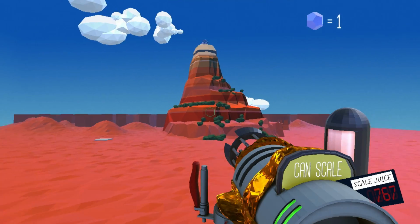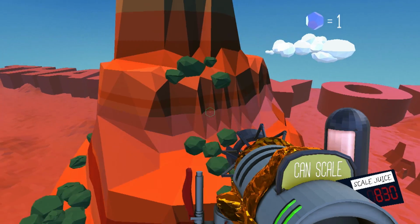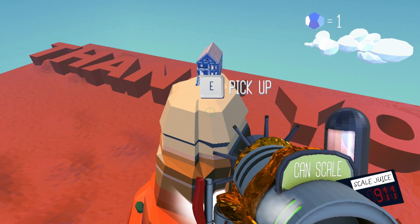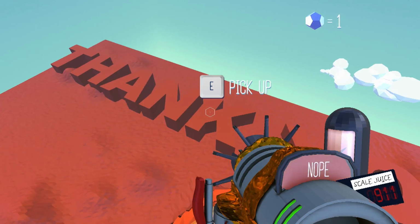Moving along, let's see what we got here. We've got some kind of a mountain, and since we can grow and shrink the world, we can just hop up that. Bam! Thank you very much. I wanted to take that time to get that out of the way first.